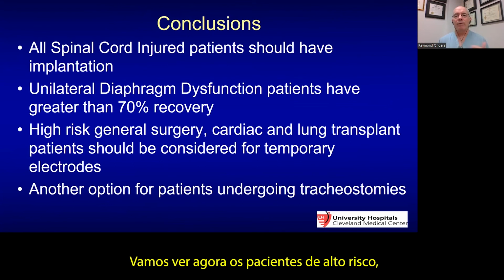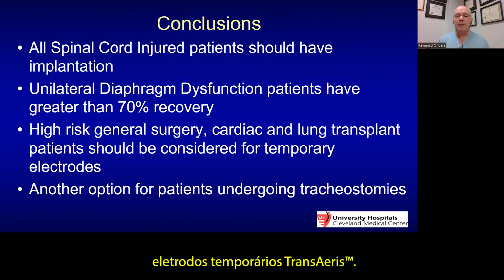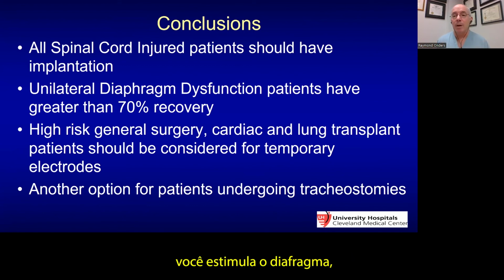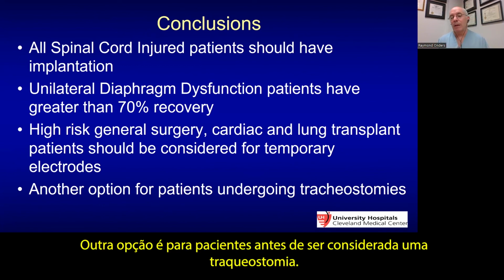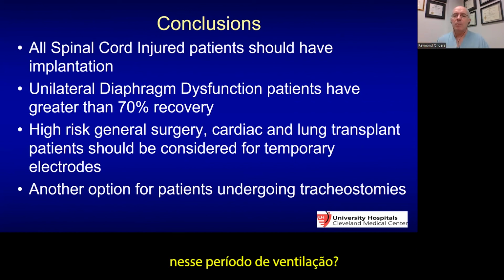We now look at high-risk patients, those patients you're doing emergency surgery on. You add the temporary electrodes in at the time of that operation. You now control the diaphragm. If the patient has a problem, you start stimulating the diaphragm. Prevent ventilator-induced diaphragm dysfunction. Another option is for patients before you consider tracheostomy. Could we drive this ventilation? Could we prevent a tracheostomy in that long-term vent area?